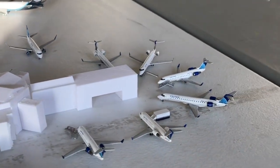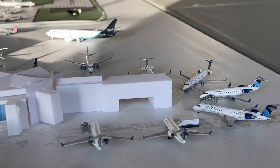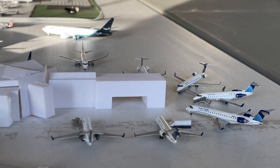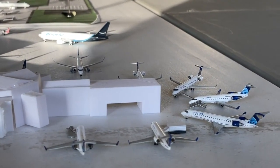How about that? Here is the regional jet lineup. We'll begin with the CRJ200. This guy's currently making a service today in from Springfield, Missouri, and he's going to have a continuing flight today out to, let's say he's heading out to Waco, Texas. Sorry guys, I'm trying to put gates up over here and it's failing miserably.